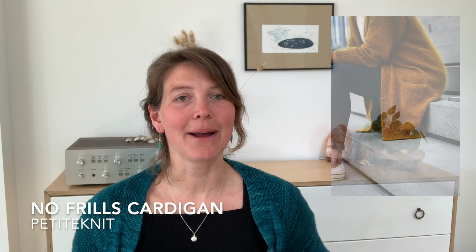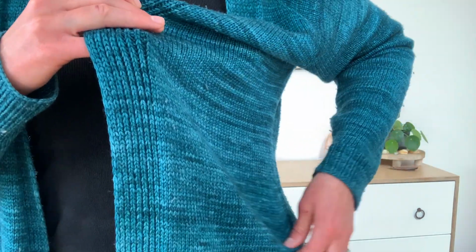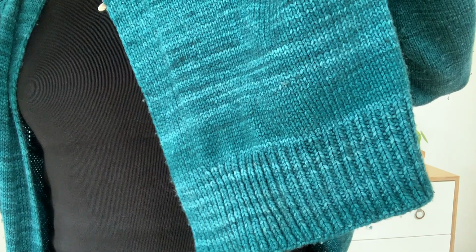First I'm wearing the No Frills Cardigan from Petite Knit. I made it in the Malabrigo Rios, the color Teal Feather. It's a superwash wool, and I really enjoy this cardigan a lot. It's a very long one. It also has pockets and a beautiful bottom edge.